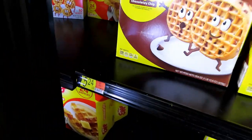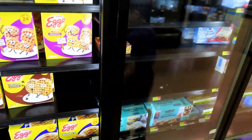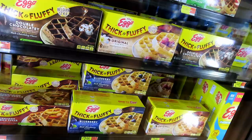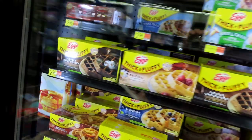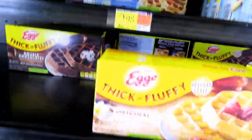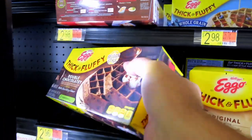How much are those? $5.24. Those will be a hit. Yay. Oh man. Those look like they'd be fun for the kids too. Look at those, double chocolate. All right, all right. We're gonna try them. Okay.